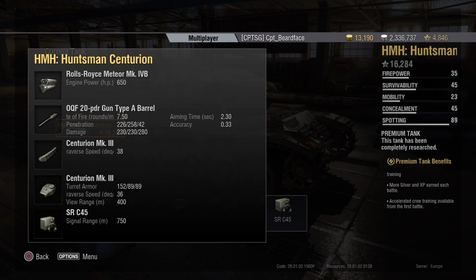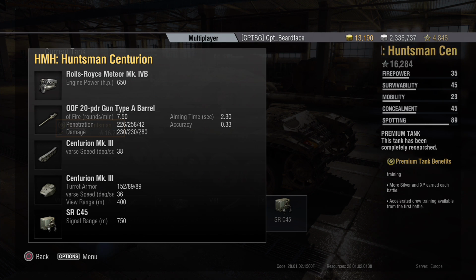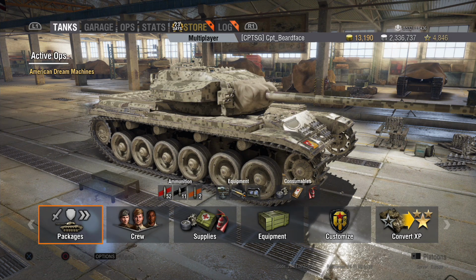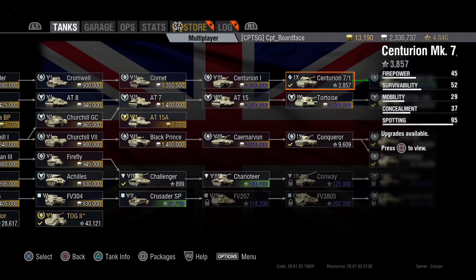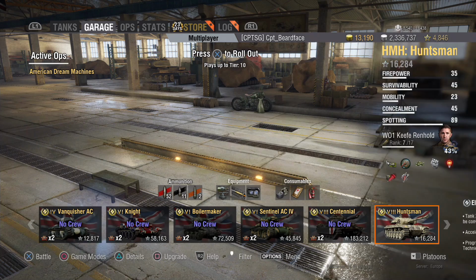You get a 38-degree traverse on your hull, which I think is 2 degrees faster, but I'll have a look at that in a second. That just makes up for the lack of horsepower in the engine, because the engine does affect your traverse a little bit as well. But you've still got the same 36-degree traverse on your turret and a very good view range of 400 meters. But then again, so does a standard Centurion. Let's have a very quick look at the traverse, because I'm pretty sure it's 36 degrees a second. And it is, yes, so it does get that extra little bit.